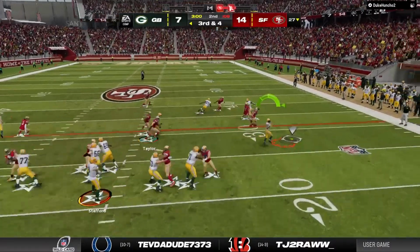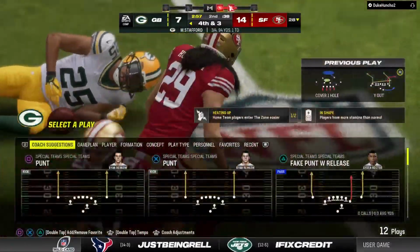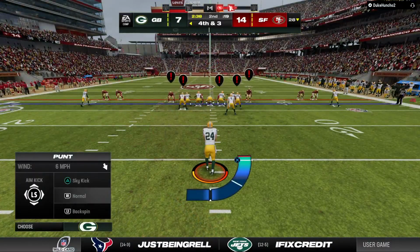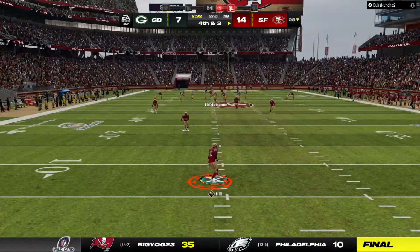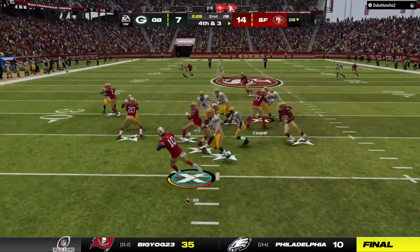Now Stafford. Quick hitter here, it's complete. And he won't get close. Only a yard, 4th and 3. On now is the Packers punter, as he'll kick it away for the second time. He steps into this one, and this is a rocket. And this returnable for Hill.